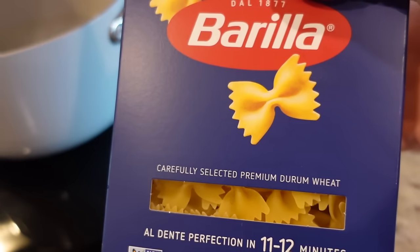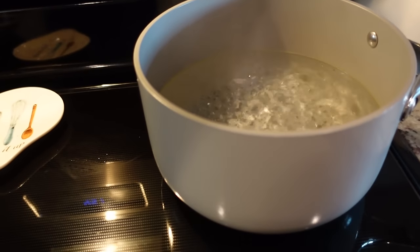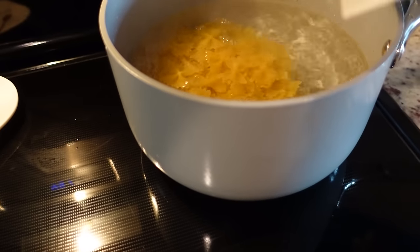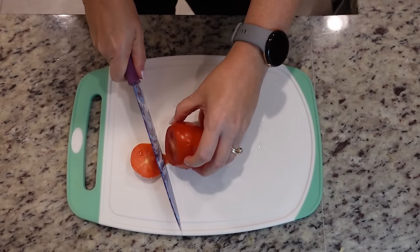Like I mentioned, I've got not quite half of this box of bow tie pasta, so that's what we're gonna use. Let's hope and pray that this does not boil over. What do you think? Maybe I didn't put enough oil in it. We'll see. If you have cherry tomatoes on hand, that would be great. You could just halve those. We're just gonna go with what we have.